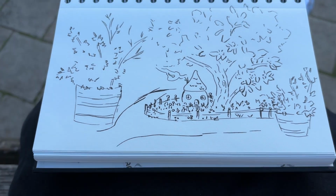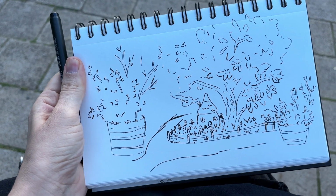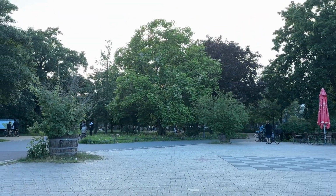Here you can see the result and the tree in particular. I ended up changing a few things, adding a little house at the foot of the tree to make it look more like a fairy tale.